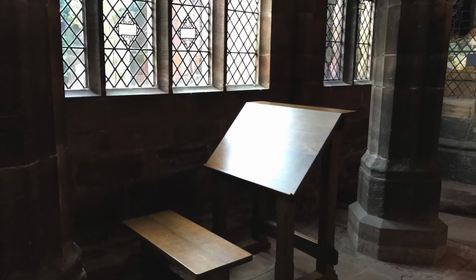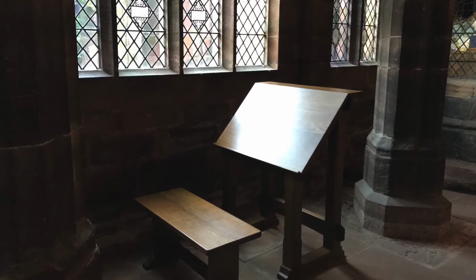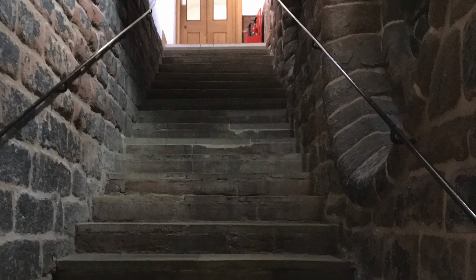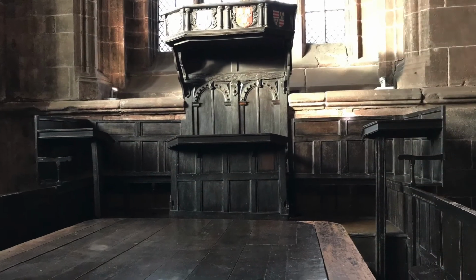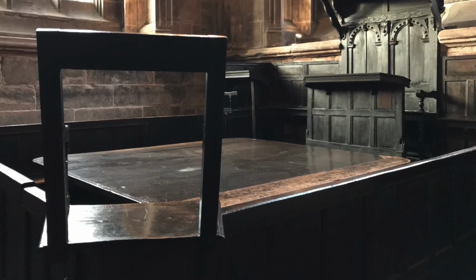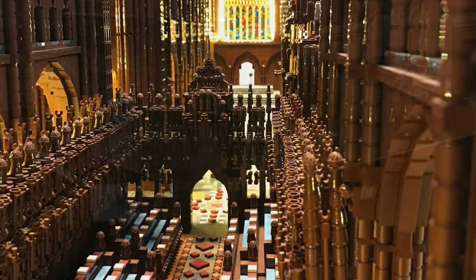Then there is the scriptorium. This is where the monks would have worked and written and done illuminated letters. And then at night they would have gone up the stairs to the dormitories. Chester Cathedral also has the most complete Consistory Court. It's in its place now, but originally it was in the Lady Chapel. It was where real trials happened.